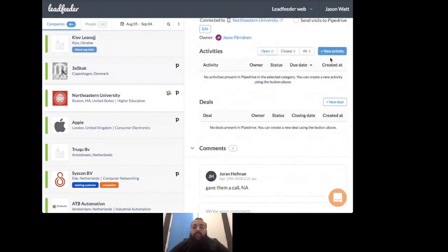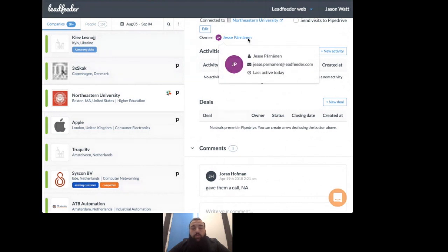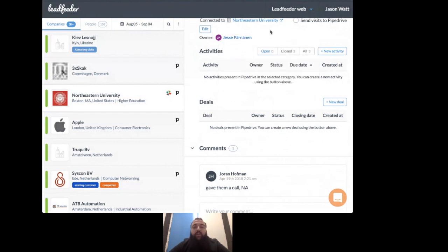Additionally, I could create new activities or new deals from Leadfeeder, and that would then update in the CRM. And in this case, Yesa would be able to hop on and see the information that I've been sharing. So it's a really nice two-way flow of information between Leadfeeder and your CRM, and it's a great way to help you further organize your outreach.